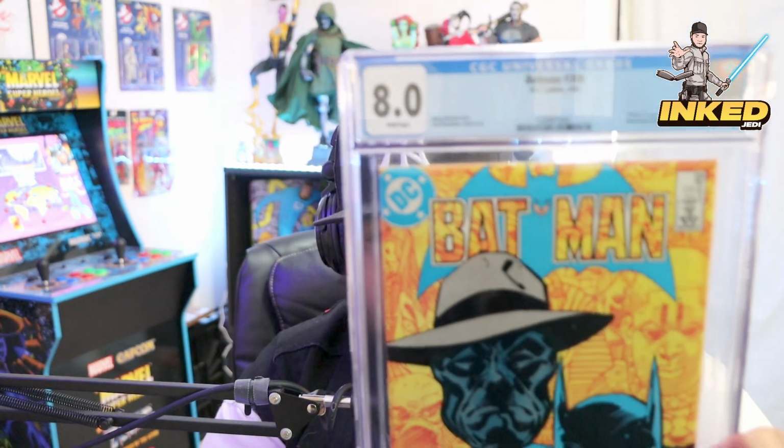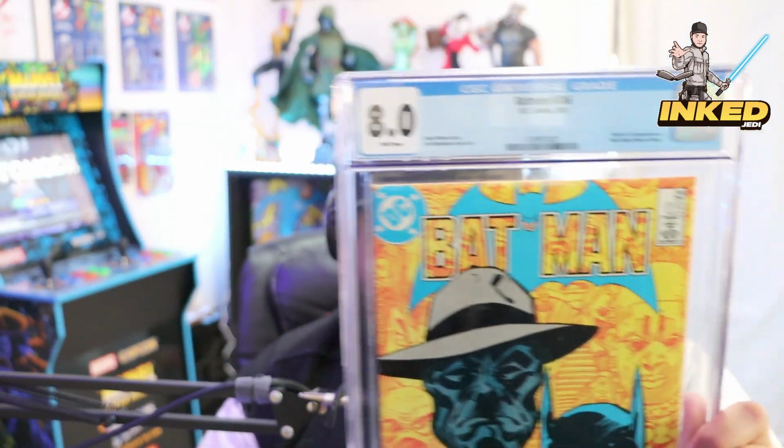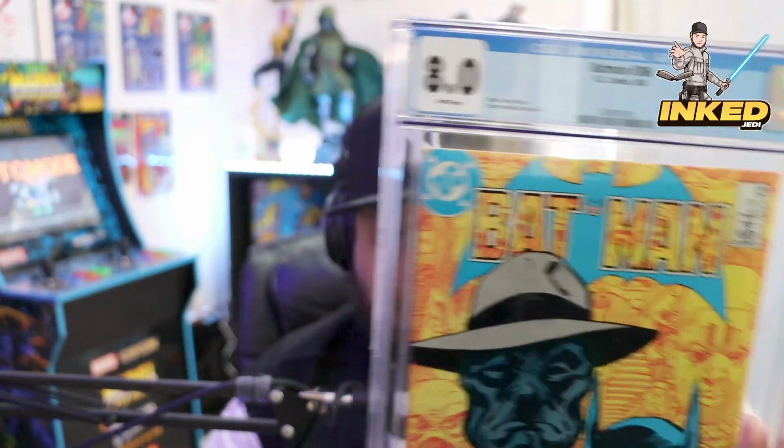The next book that I picked up, this was actually a book Jenna and I decided to, with some advice, pick up at Cloud City. We made an offer actually right there and they accepted. This is Batman 386, first appearance of the Black Mask. Again, we made an offer on it. They were quick to accept the offer. So we ended up getting this book for a really, really good price.